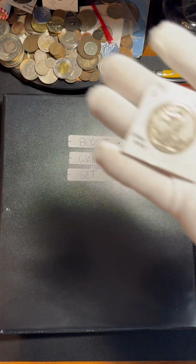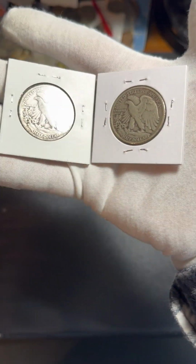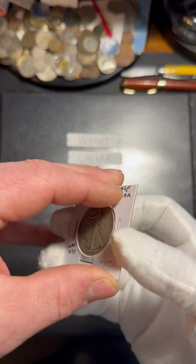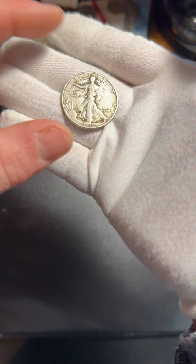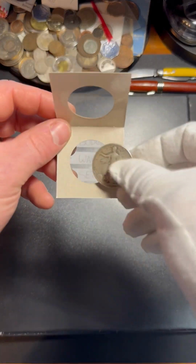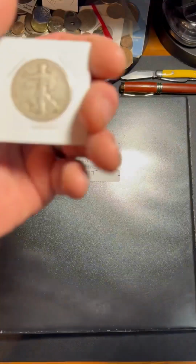The next coins I have to show you are a 46S and 46D Walking Liberty Half Dollar. For some reason, these 46s and even the 47s are just harder to come by. There was plenty minted, but I just don't see them that much. So when I saw these two, I figured I'd scoop them up. Now I call this my budget walker set because my goal with this collection is to complete an entire date run of Walking Liberty half dollars in about VG to fine condition for the cheapest price possible. So far, I've had a lot of fun doing this and have made a lot of progress. 47 out of 65 slots have been filled so far, so I'm pretty proud of that.